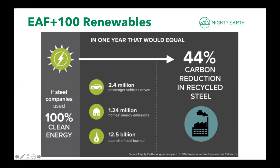So while we're demanding EAF, 100% renewable electricity, lowest embodied carbon potential, we also have to be sending the signals to the ArcelorMittals of the world and the blast furnace producers that they need to be changing their ways too, and that they need to be putting out commitments and real products into the marketplace to begin to offer for construction and infrastructure as well.